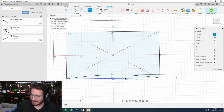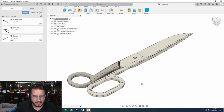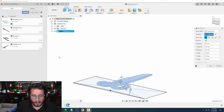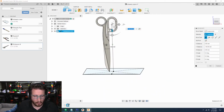We're not going to delete this other face. It's just going to complicate things. We now have our basic shape that we're looking to create. We've got our scissors and we want to take some measurements. Now we can insert into current drawing. Since we know the way we want these things to be handled, we can go ahead and get it already situated. So we're going to have it 90 degrees and we're going to bring it all the way up here.